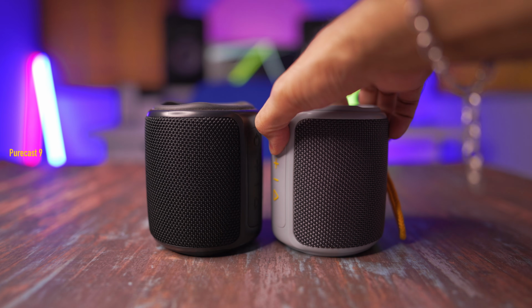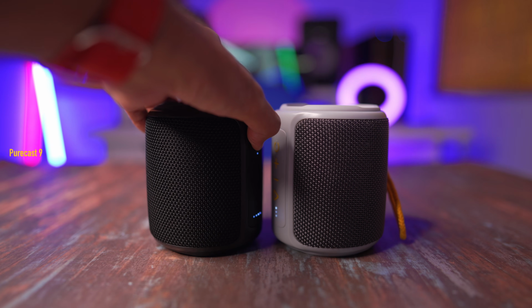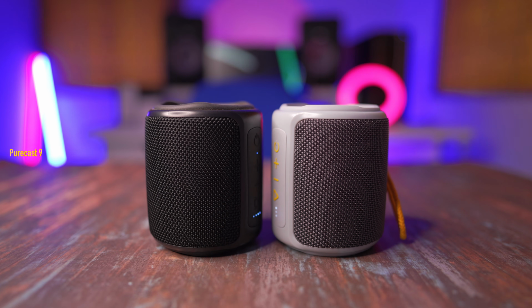Okay, now you are going to listen to the sound test. So they will play at max volume. You're going to listen to a single track from the 350 and the same track again from the 352. And then in the second segment, you're going to listen to both of these playing the same music in true wireless stereo mode. So yes, you can pair the boAt 350 with the boAt 352 because they are essentially the same speakers. So true wireless stereo works flawlessly. And you're going to listen to that.